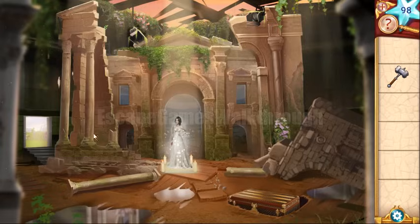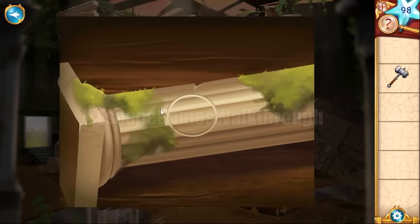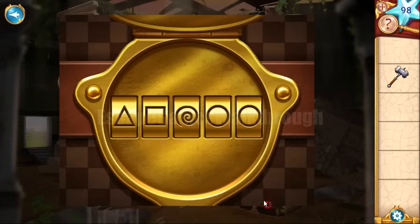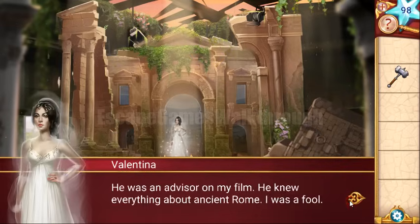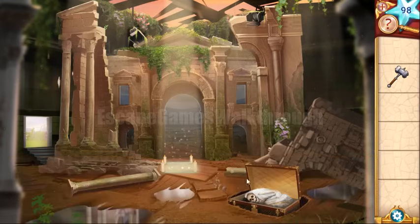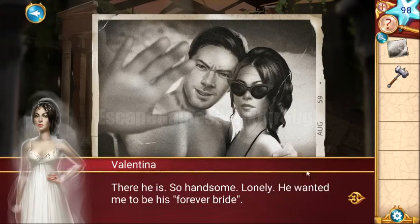Let's enter triangle, square, spiral. Then this column is the fourth, it's a circle, and the fifth column is with the star. So let's add circle and star here. So we have opened the chest, and here's the body of Valentina. Now she tells us the name of the murderer and shows his photo. Okay, now our task is to find him.